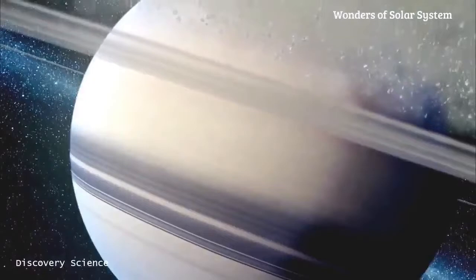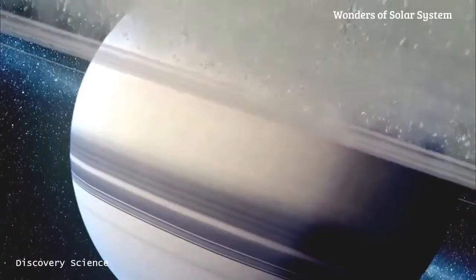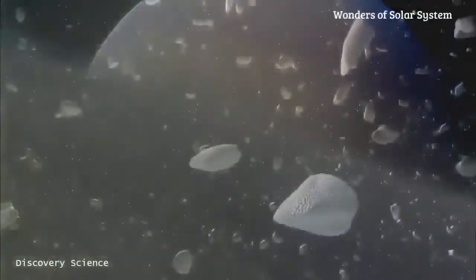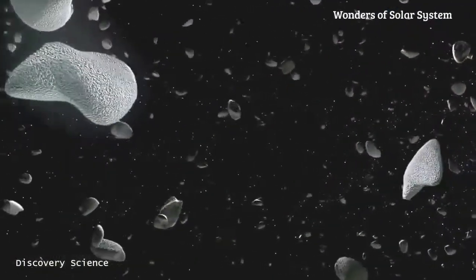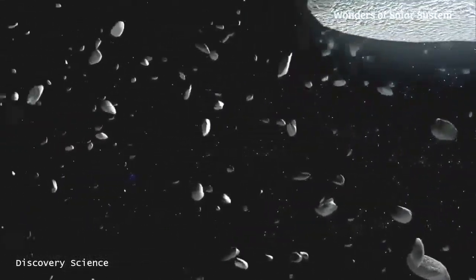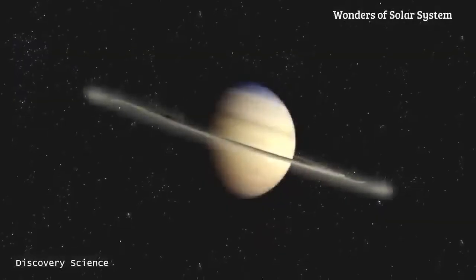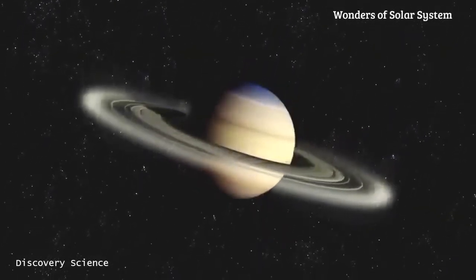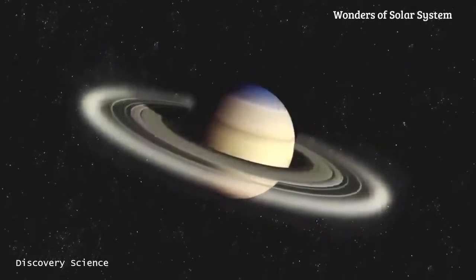Among the 7 main rings, it's estimated that the gaseous planet has thousands of ringlets comprised of 35 trillion tons of ice and dust, containing roughly 26 million times the amount of water on Earth. Yet their origin has eluded scientists for centuries. We really don't know their origin.